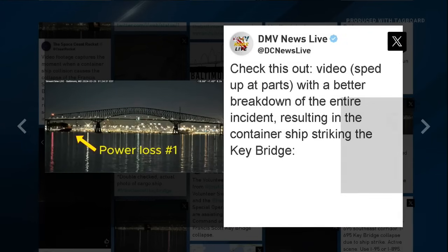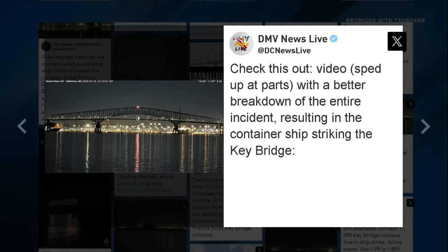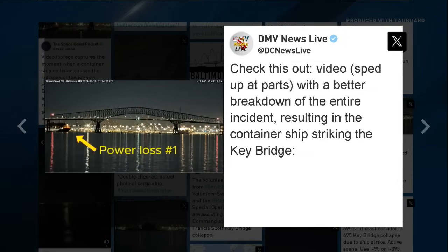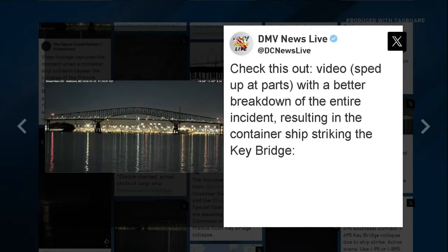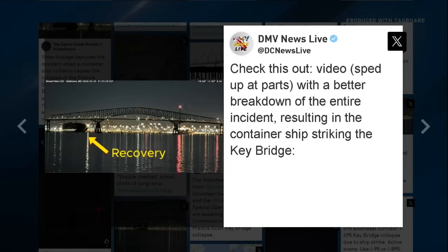More images continuing to come in. This is one we've been continuing to see throughout the morning, but this is sped up. I want to show you this because you can see that ship coming in from the right-hand side. You can see that it has power. This is a fast shot, and as it gets close, it'll begin to lose power. So slowly here, you can see it goes dark as it continues to move. This is sped up. You can see the cars on top. They're going through. Power comes back on here. Boom. Power comes back on.